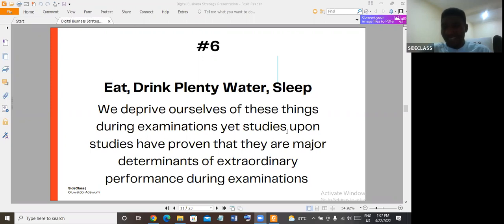You've read 2 hours, 3 hours, 4 hours. Please, I beg, go and sleep. By the time you wake up, you are refreshed. You are able to retain more information that way. Don't rob yourself of your brain capacity. Your brain can retain more information, but the way you are using it, it will not retain more information. It will not. Sometimes you will think you are reading and putting a lot of stuff in, but you're actually not reading. So please make sure you sleep well.